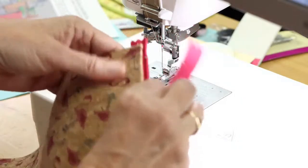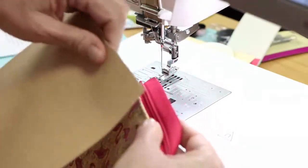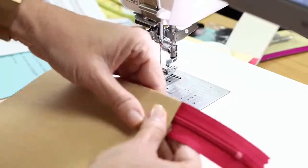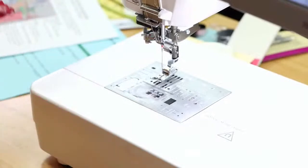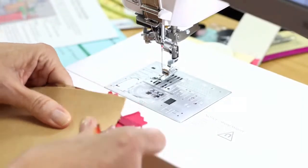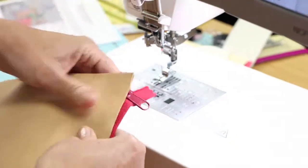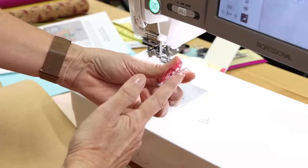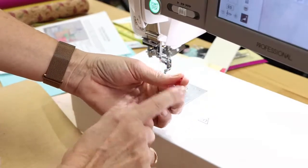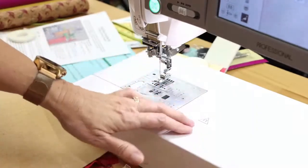All right, so you see I just closed my zipper because now I'm going to bring up the other end, and I want to line everything up. Here's where I could use Wonder Clips, but I also want to show you how this tape works. So I could clip this across. And by the way, the Wonder Clips are nice because they have a flat side and a round side. So if I'm sewing, I want that flat side to be closest to the machine.